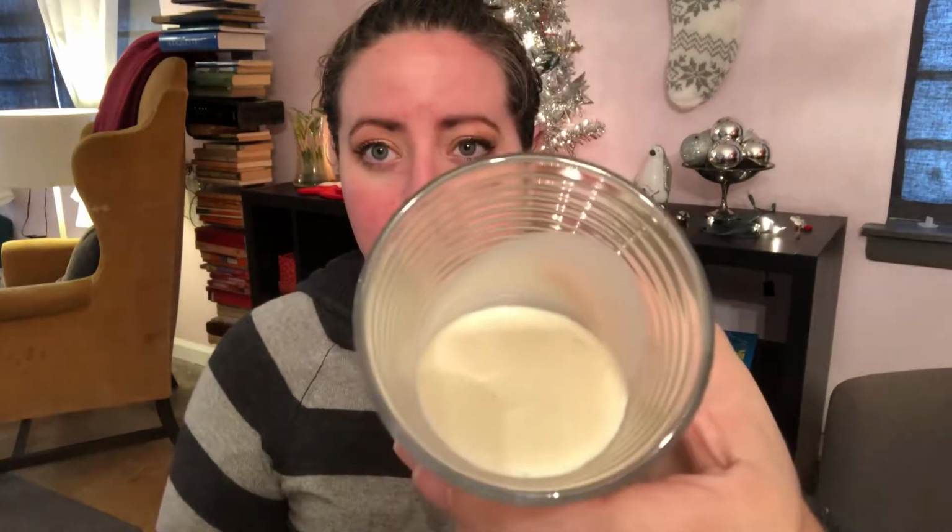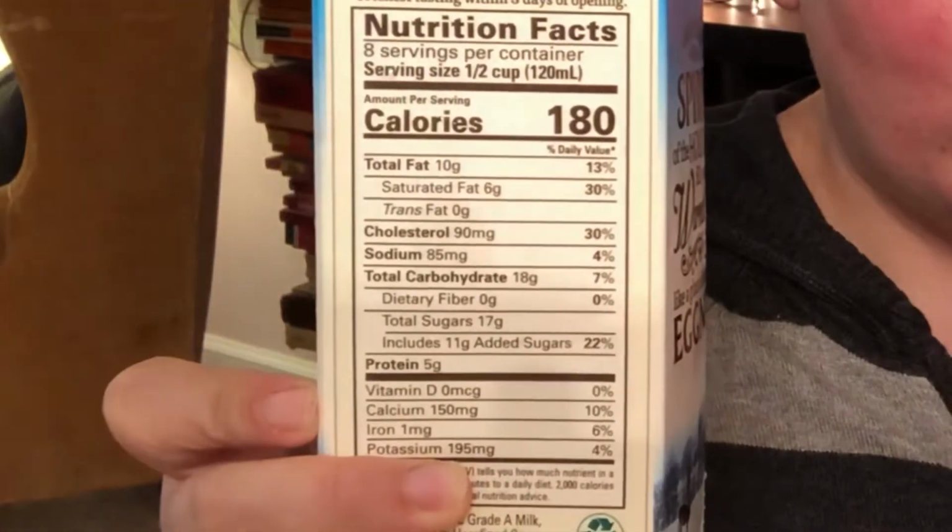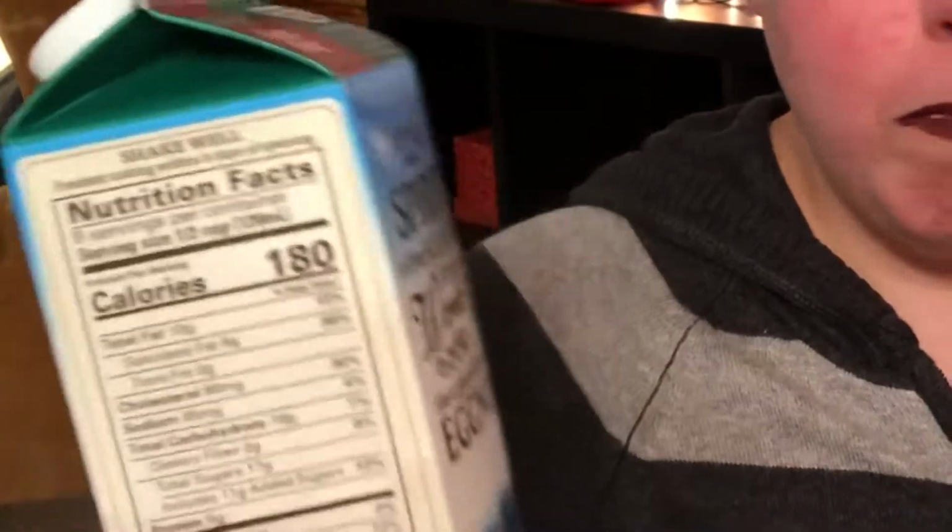So here we go. It's about as thick as half and half. You can see little pieces of spice floating in there. Let's see, it does tell us that it has nutmeg in it. Nutrition stats. It's very nutmeg forward, which I like. It's creamy.